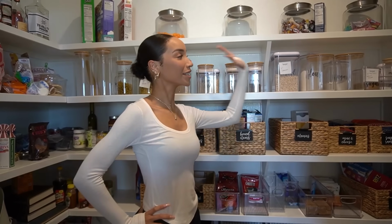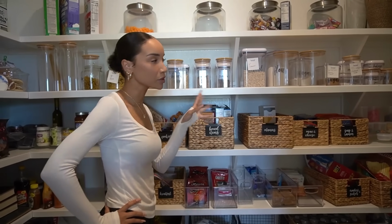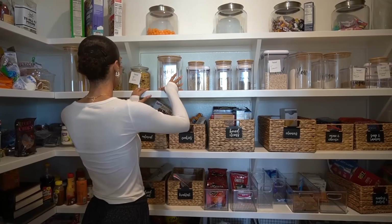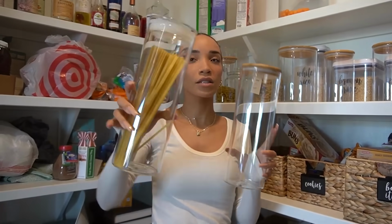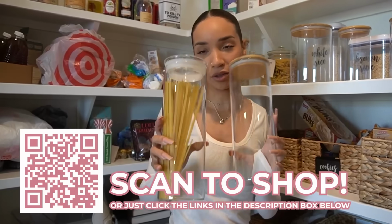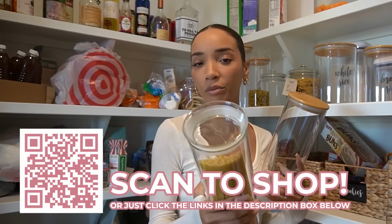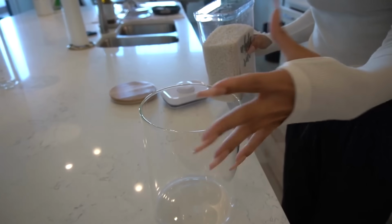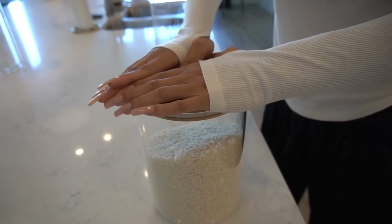Now that we've got the numbering system and the order in which I want everything to go, even though we don't have the labels yet, I'm gonna start putting things into their new containers, at least the ones that I have ready to go. So for example, switching this into this. This was a newer purchase. I do like these containers, but I really wanted them to be all exactly the same. These are super similar, but I wanted them to all have the bamboo lids, but these are cute too. I'm gonna link these for you guys as well if you prefer the all glass. And these have all been pre-washed by Zoe. These are nice and airtight as well.